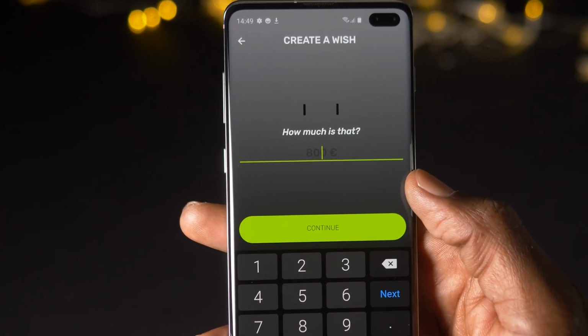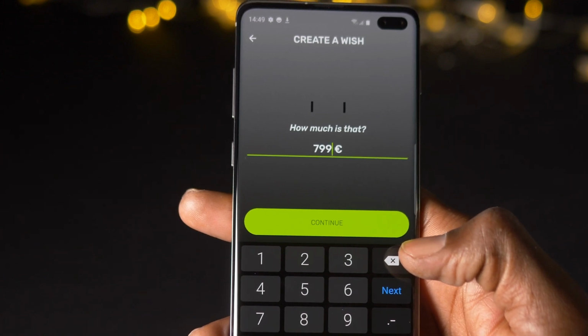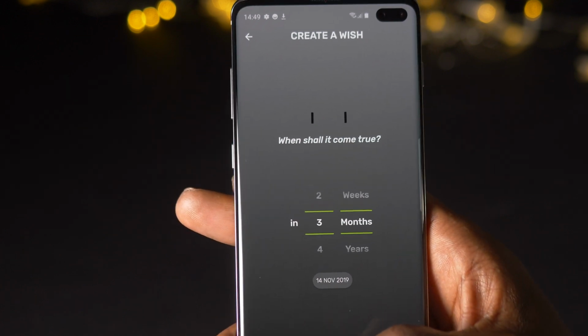You then type in the amount that your wish costs and how long you want to save for before you achieve this wish. You can set your time limit in either weeks, months or years. And I think that 3 months should be just about enough for me.